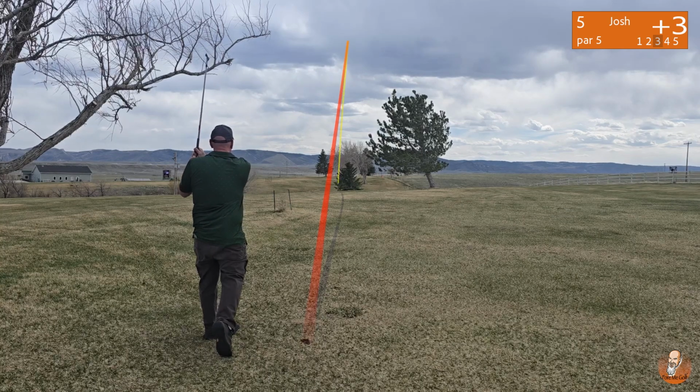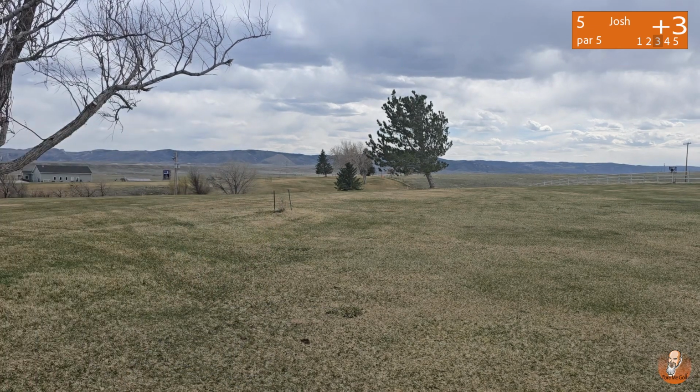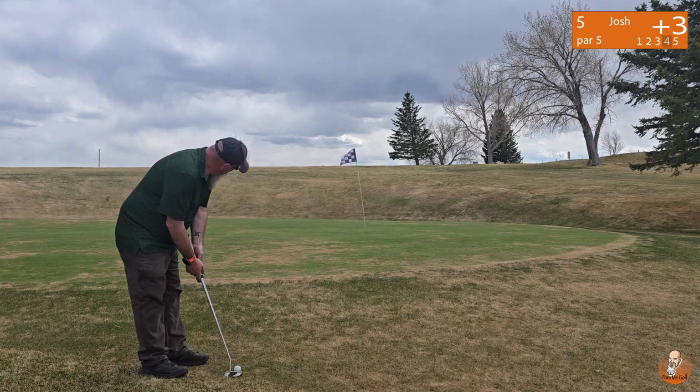That looks great. Yeah, that looked great in the air. I don't know how it landed, but it looked great. And the battery on my microphone died. Arg. But oh well.